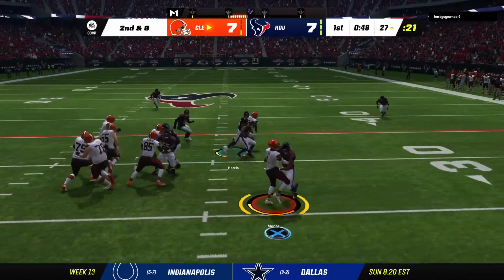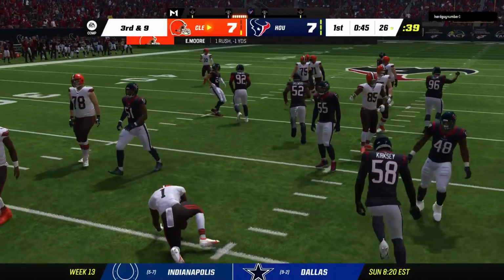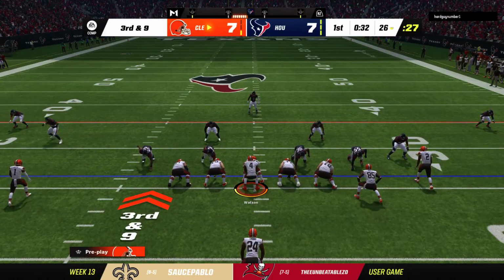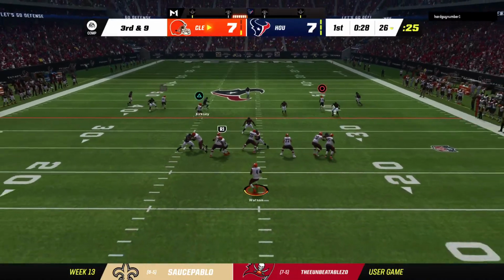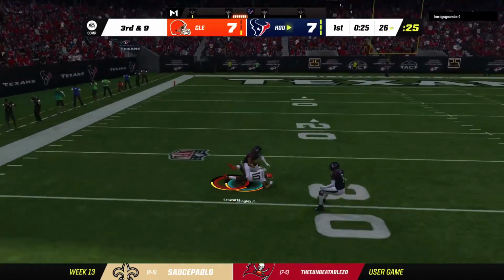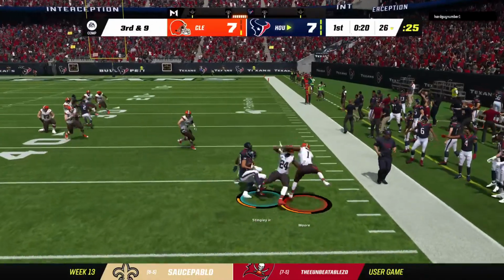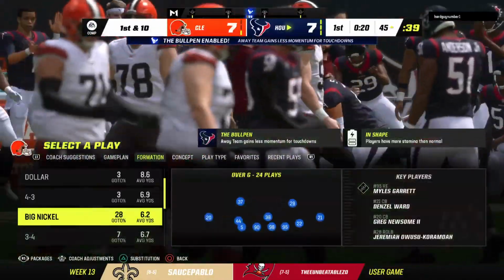On the jet sweep, here comes Moore. And the reinforcements come in as they're going to stop him behind the line. Now we'll play fake, and it's Watson. He's going to wind up and air it out. All right, rifles one, and that's going to be intercepted. Garrett Stingley picks it. And the Texans are going to take possession of the football.